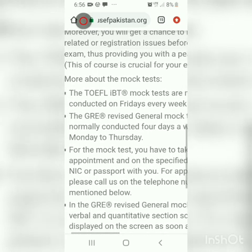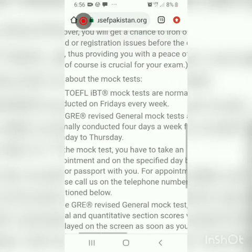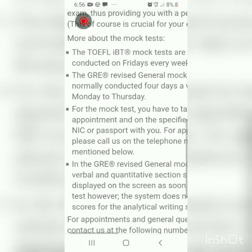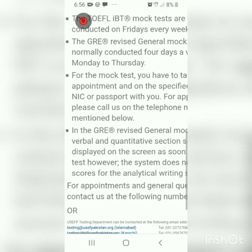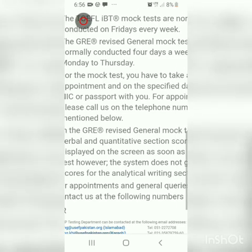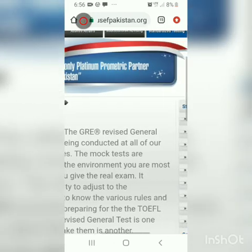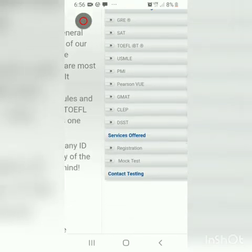As they said, TOEFL iBT mock tests are normally conducted on Fridays every week. All you have to do is send them an email or call them, and then register yourself for the mock test. All you have to do is bring your CNIC or passport with you, and that's it, guys. So once you are done with your appointment, you are now able to give a mock test.